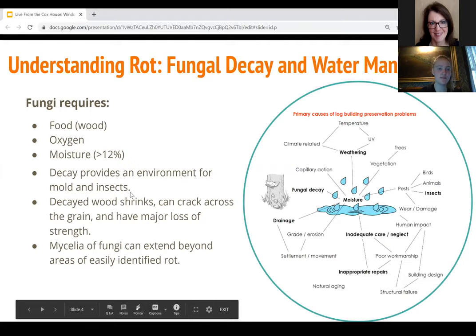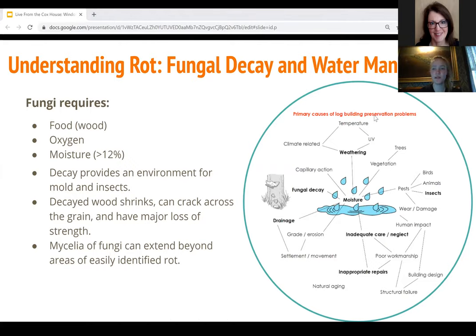And so I'm going to close this here. And so what I hope y'all can see is, the first thing I want to talk about is just understanding rot, what it is, how it lives, how it thrives, and a little bit about water management, because it's very inherently tied to fungal decay, mildew, a lot of these other water-based issues. And so a little bit about it. So really it needs food, and its food is going to be the material, which is wood. However, fungi can thrive off of other organic materials as well. It really needs oxygen, and it needs moisture, about 12% and above moisture content for it to thrive and to spread in a piece of organic material.